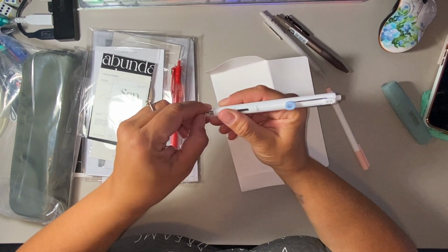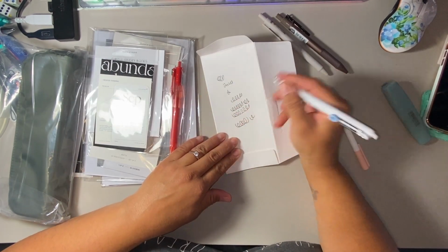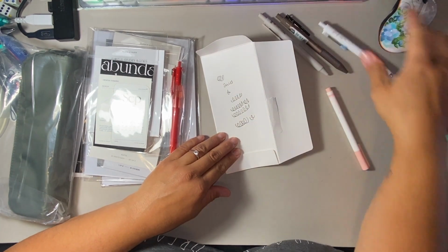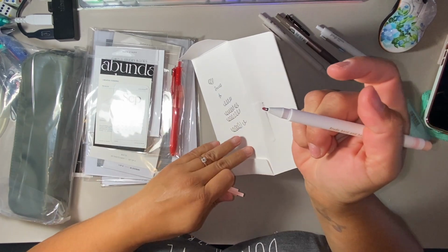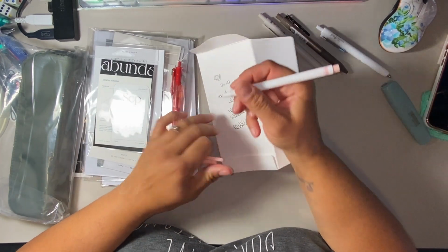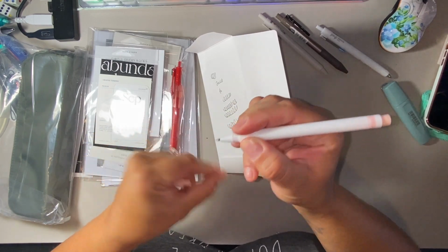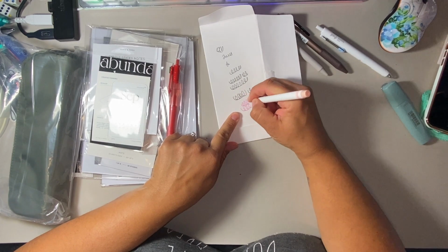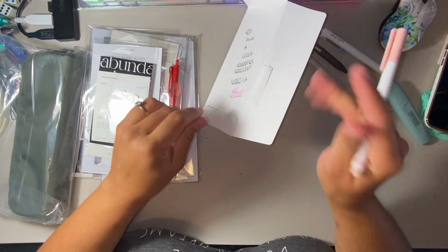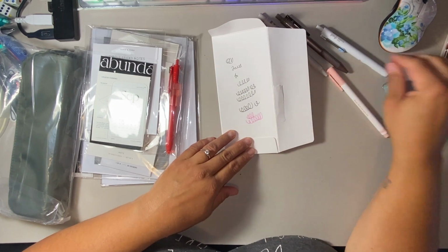This is the third one. It is a white pen. This is the same thing. It is black gel ink. Writes exactly like the other ones. And now this is interesting. What's this? It kind of looks like a marker, but it's still a pen. Ooh! This one has bright pink. That is very interesting. It has a pastel cap, but it is bright ink.